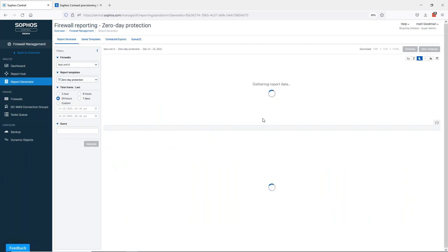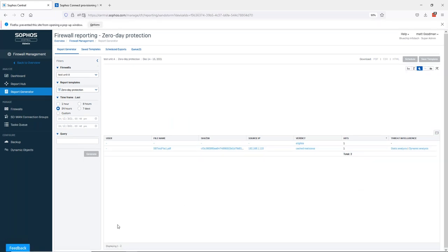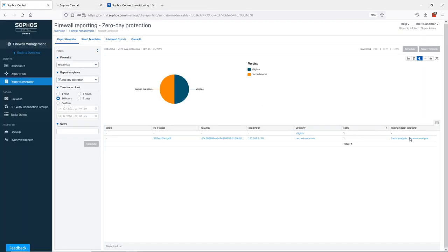And it's actually going to go into the report generator and have a look at the 0-day protection report template. In the last 24 hours, it's going to tell us what the test file was and what IP address downloaded it. Was there a user tagged to that using the layer 8 stuff that we have? And then what was the intelligence on that? So we can go ahead and from here click that straight away. So I'll click the static analysis and that's what it is there. So yeah, it's gone ahead and downloaded that. And that's failed there. Let's try that again after we've enabled some pop-ups.